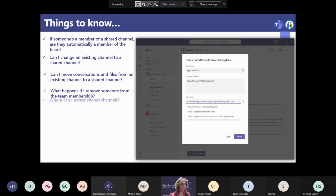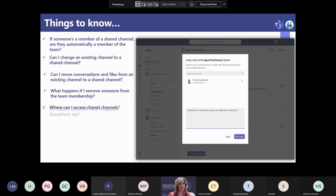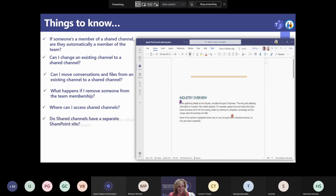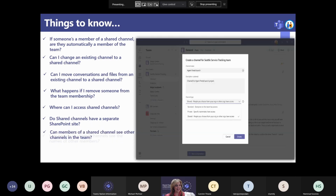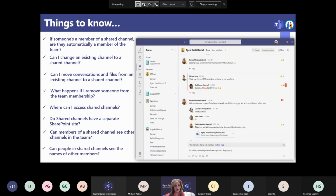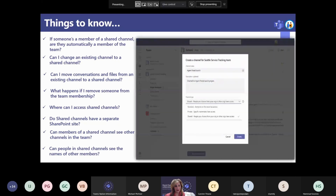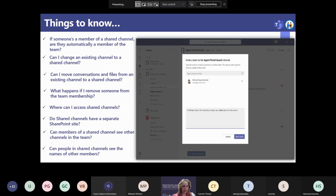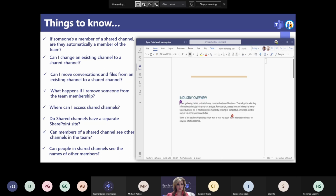The next one is, what happens if I remove someone from the team membership? I think I already talked about that one. I'm so sorry, my eyes are going a little bit. So the next one is really about where can I access shared channels. I know we're running out of time, so I want to go quickly through these. I'll share all these responses, but I did want you to be aware these are the commonly asked questions, and that you should be prepared to help support your users or your organization when you're thinking about shared channels.